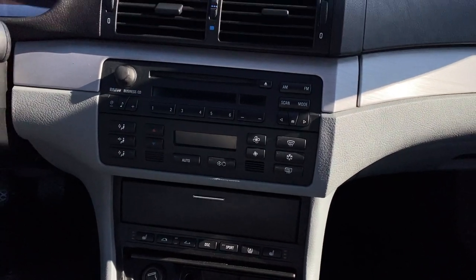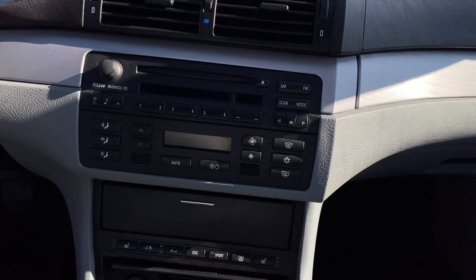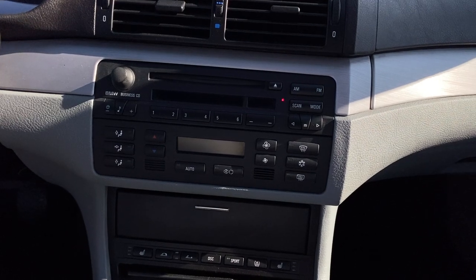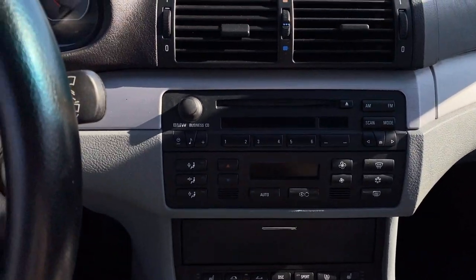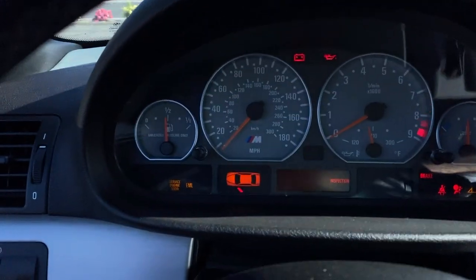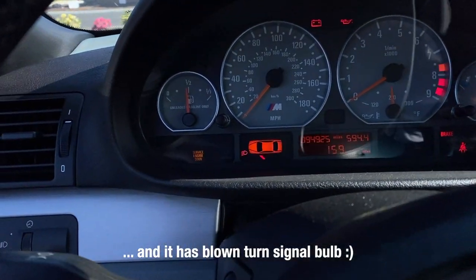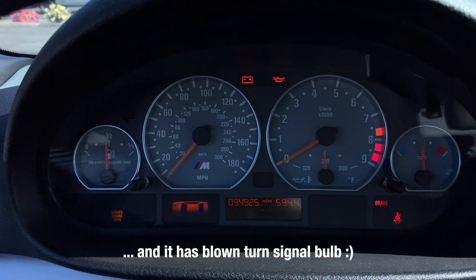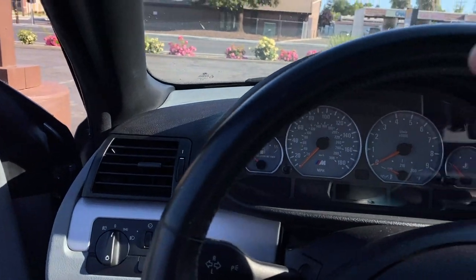And I specifically wanted the version without navigation, because I think it's so outdated right now, and if you swap it to Android version, it will work fine, but I think it looks much cleaner. And let me turn the car on. I'll show you guys that it has, I think it has 94,000 miles. Yeah, it has 94,000 miles, almost 95,000 miles, and everything works great.